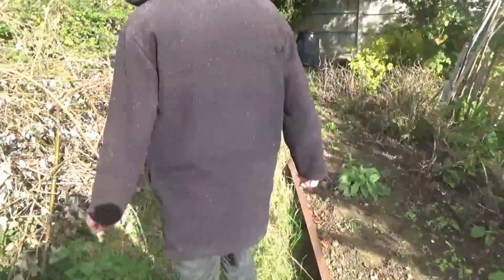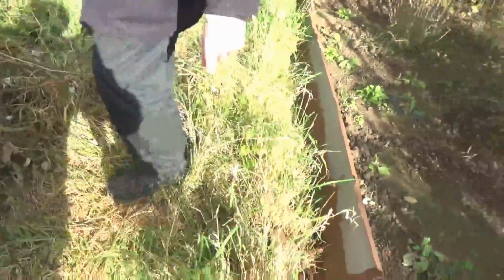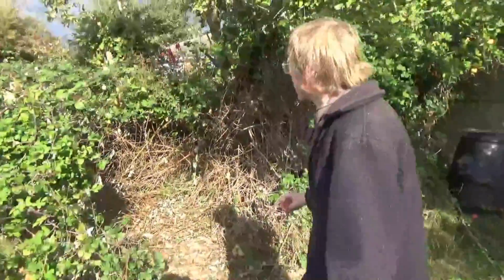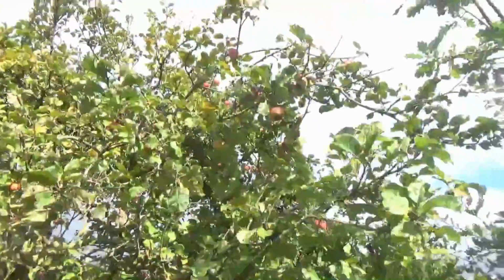This is the beginnings of another bonfire. Because I could see there was an interesting looking apple tree at the end of the plot. Oh, be careful of the thorns. I spent an hour the other day cutting the brambles away here, and you can see there's quite an old tree.